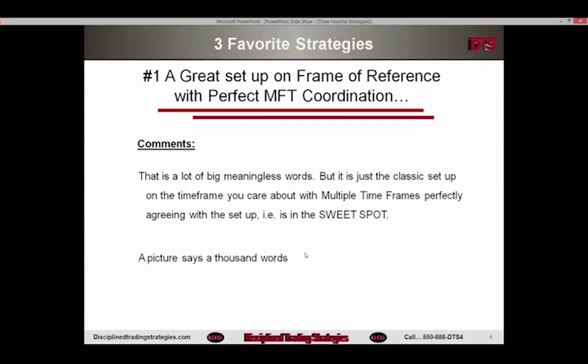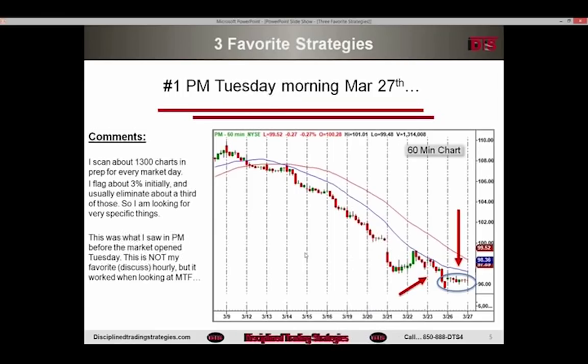Now, what I was saying was that anytime I come on and show trades that I had done, they're always from the recent couple of days. I don't want to come back and show something from 3 years ago or whatever it is. So this was a trade from PM, Philip Morris, Tuesday morning, March 27th.